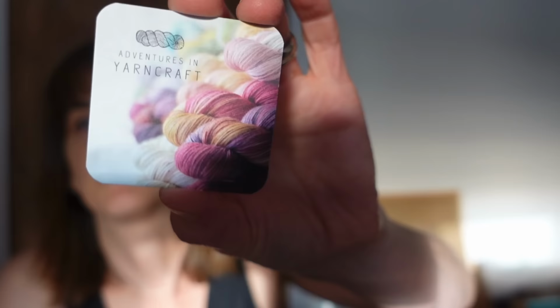Oh, sorry, I should have said, I got these from Adventures in Yarn Craft. She was absolutely lovely as well. I mean, just take it as read that everyone I talk about was absolutely lovely today. They were all so helpful, chatty, knowledgeable, everything. It was a wonderful weekend. And that's everyone, even the people we haven't bought from, because wouldn't it be wonderful to buy from absolutely everybody?